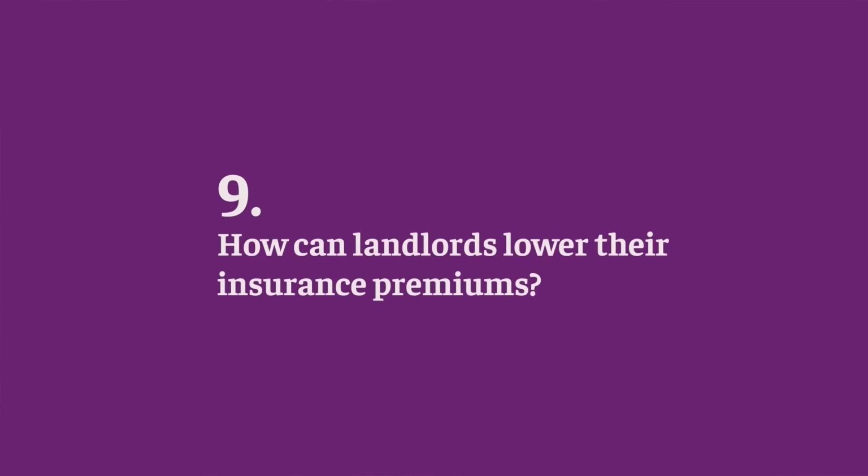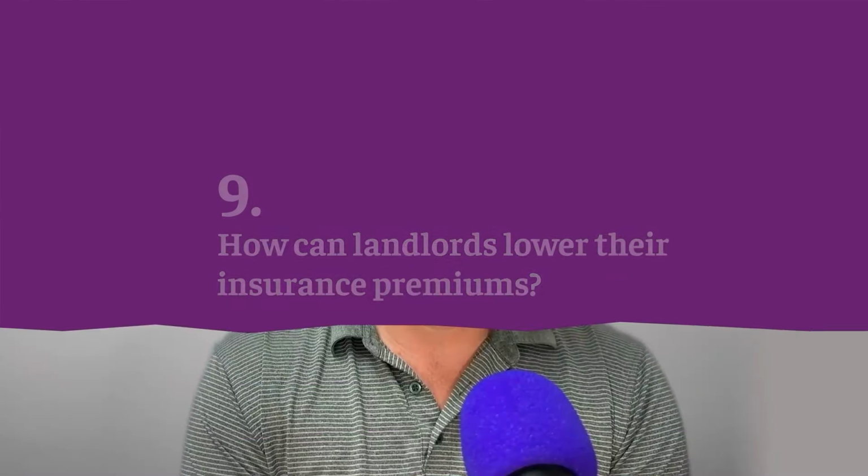There are several different ways that you can reduce the amount of your landlord insurance policy. One is, do you have a monitored alarm service at that rental property? That'll definitely get you a discount. Do you have a professional property manager that manages that rental property? Steadily gives discounts for that as well.